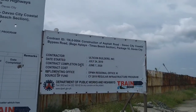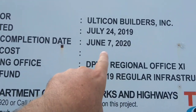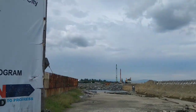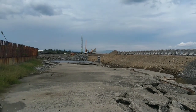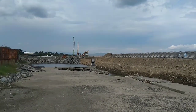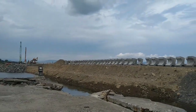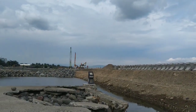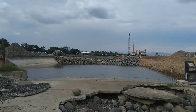Contract completion date June the 7th. Here we go. June the 7th. I think we are late. Contrary to what has been published online over the last 2 weeks, I don't see the Davao Coastal Road is on target to be opened on the 7th of June, because today is the 19th. Oh dear me, they are late.